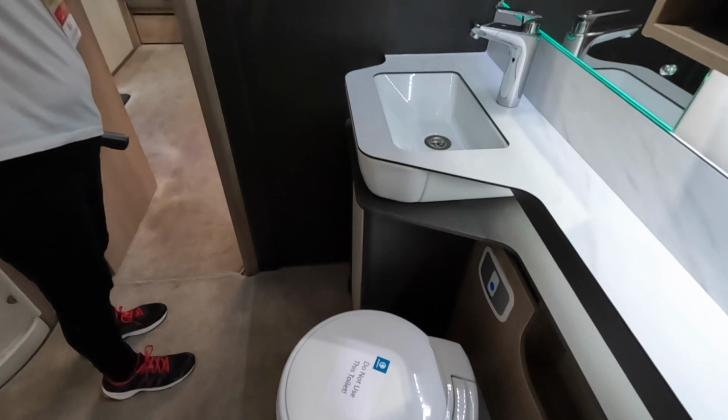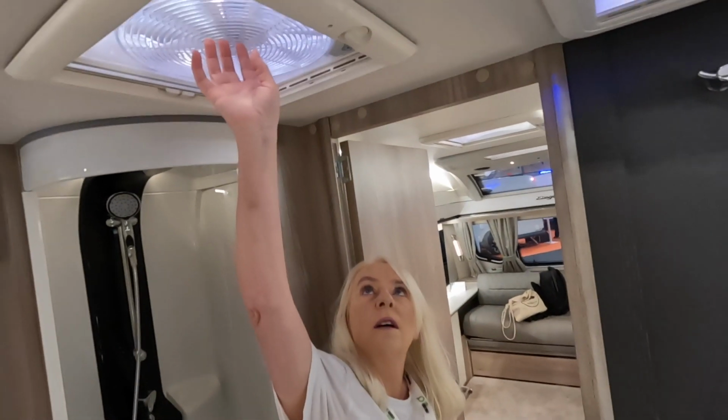Do not use this toilet. Well, that's no good if you can't use a toilet. Fan there, like an extract fan for your bathroom. That's a brilliant idea. Lovely big skylight.